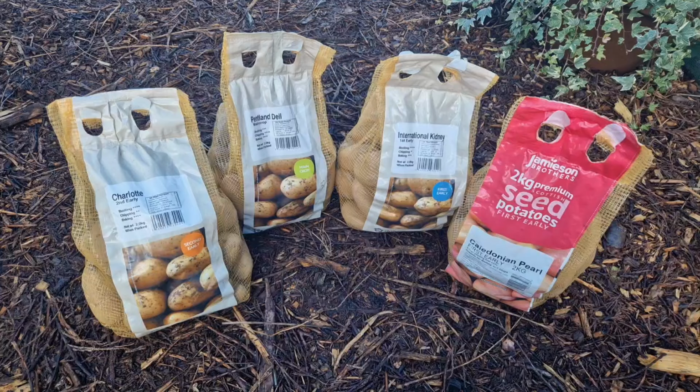So I was just having a little hunt through the big old seed box, and I noticed that some of these potatoes are starting to sprout already. So we need to get them out and chit them properly. So we've got some Charlottes, we've got Pentland Javelin, International Kidney, which is also known as a Jersey Royal, but it has to be grown on the island. And then we've also got Caledonian Pearl. So yes, I really must start chitting these potatoes.